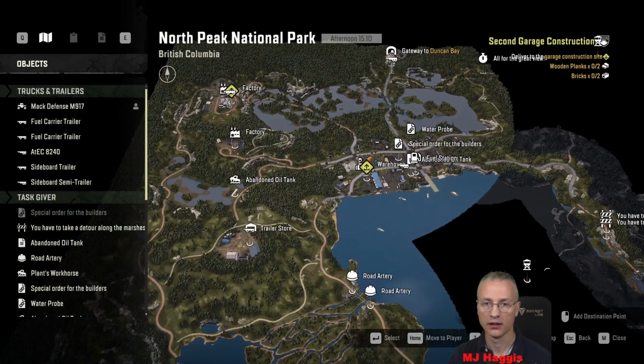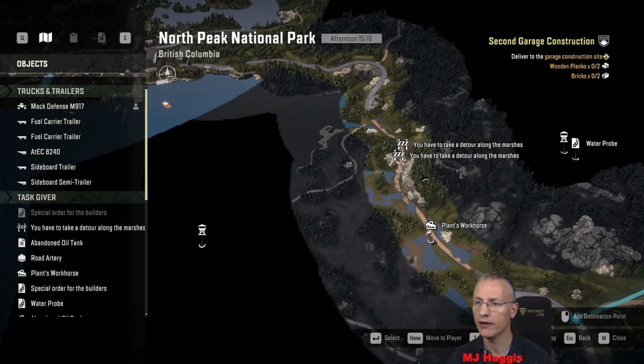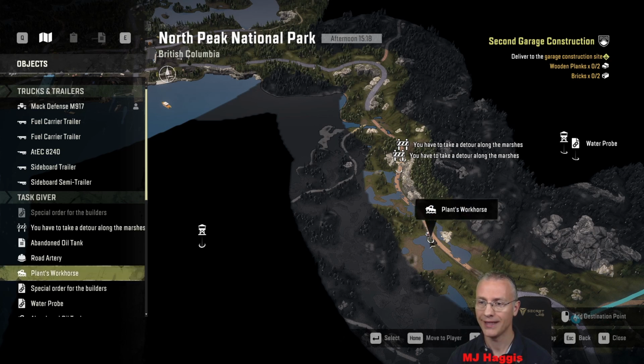Okay. In the town and up there. I think we should use the Mac and get it in for its inaugural test drive and put it to good use. We know we can get around this. What's it called? You have to take a detour along the marshes task. That's quite a name. And we've got our plant's workhorse that needs to go somewhere. Maybe we could use the Mac to pull that.